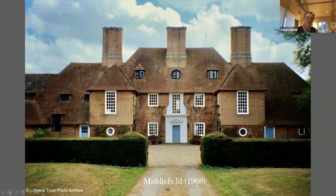Okay, Middlefield, this is one of my favorite of Lutyens' houses. It combines Lutyens' growing interest in classical symmetry with Georgian detail. And unlike, say, Heathcote of a couple of years before, it relies entirely on its qualities of mass and symmetry and proportion for its success. The critic Gavin Stamp, who's one of the great writers on Lutyens, I think, called it a masterpiece of austere beauty, which it certainly is in my view.